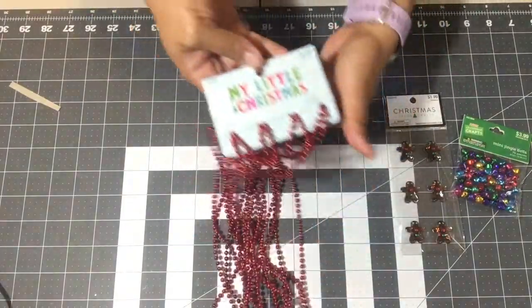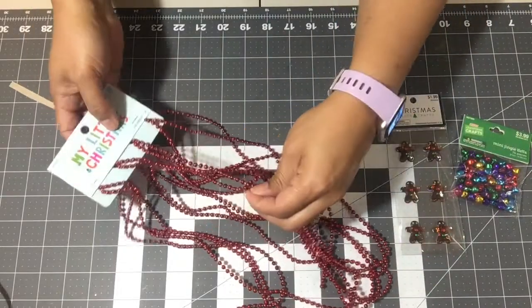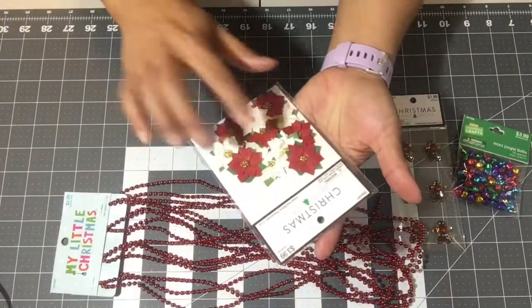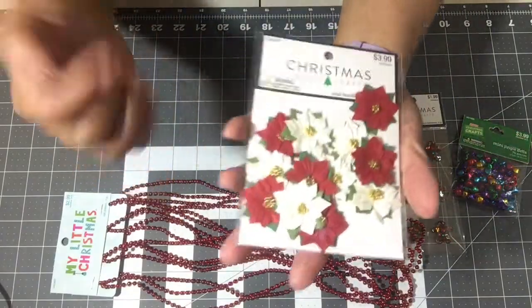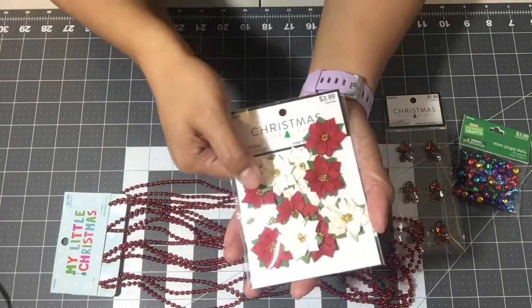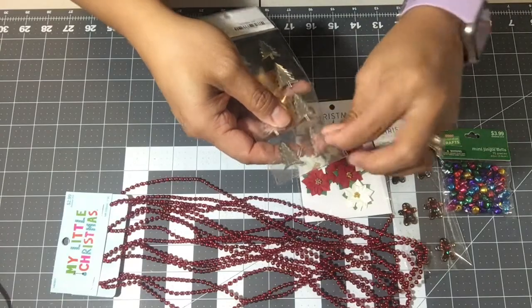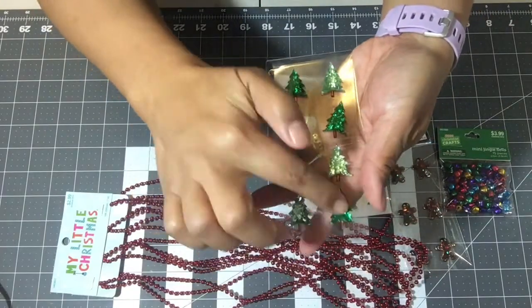In the My Little Christmas section, where they have all the miniature Christmas decorations, I grabbed one garland of the red beads. So I only bought one of that. Again, the Christmas paper crafts, I got a pack of their poinsettias, and it's red and white, and they have the little beads in the center, and these are very tiny. And again, with the gem stickers, they're pretty hard. I got one pack of the Christmas trees.